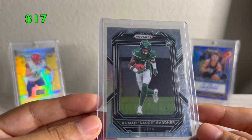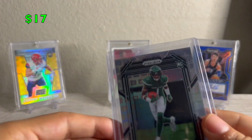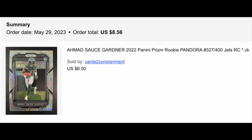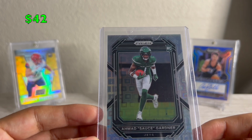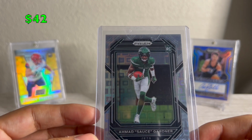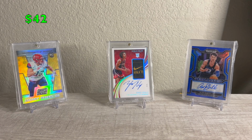Sauce Gardner, Pandora. These are numbered to 400 on the back here. I got this at auction for maybe $8 shipped. I was watching a ton of Pandoras, and for whatever reason, this one went the lowest. There's like Rashad White and Sky Moore. Sauce surprisingly went low. So I sold this one for about $25 shipped after the 15% off. So should be a solid $10 gain there at least.